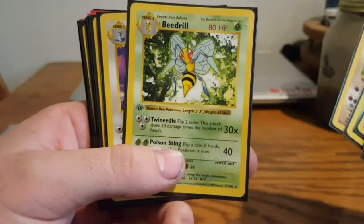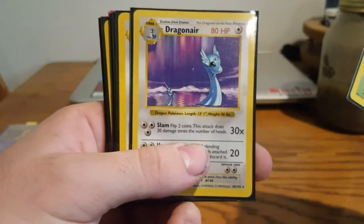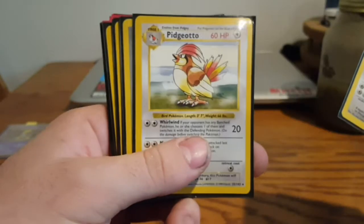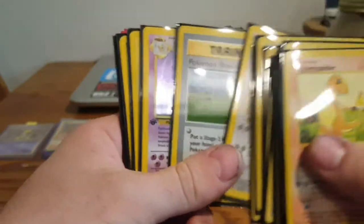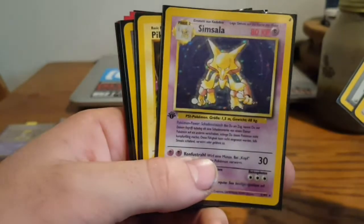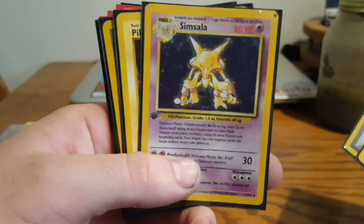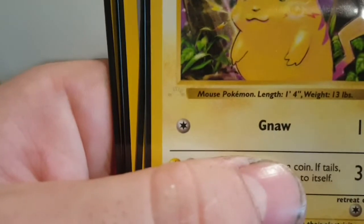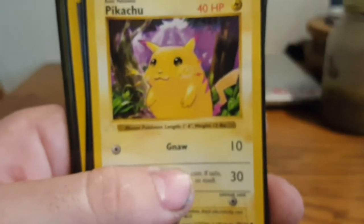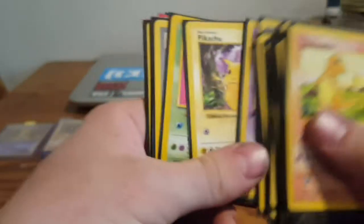A Beedrill first edition from base set, Dragonair Shadowless from base set, a Pidgeotto from base set, a Pokemon Breeder from base set. That's a Shadowless card there too. This first edition Alakazam, that's German. I talked about this dude in my last video. The Ghost Pikachu from base set. See the first edition error there? I cannot wait to see what this gets graded. I think it's going to get an 8 personally, but maybe I'll get lucky and it'll get a 9.